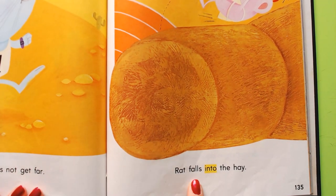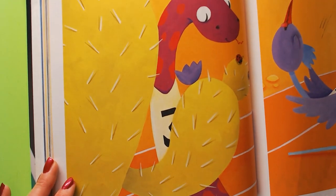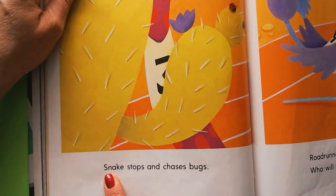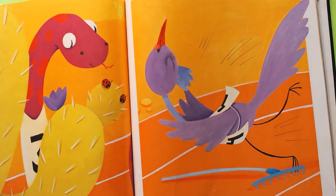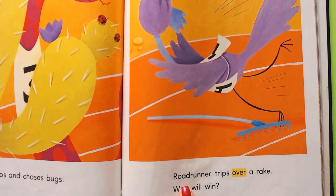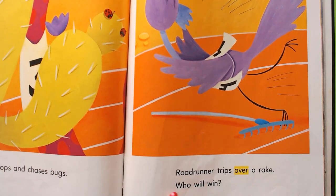Rat falls into the hay. Snake stops and chases bugs. That big word say? Oh yeah. Roadrunner trips over a rake. Who will win?